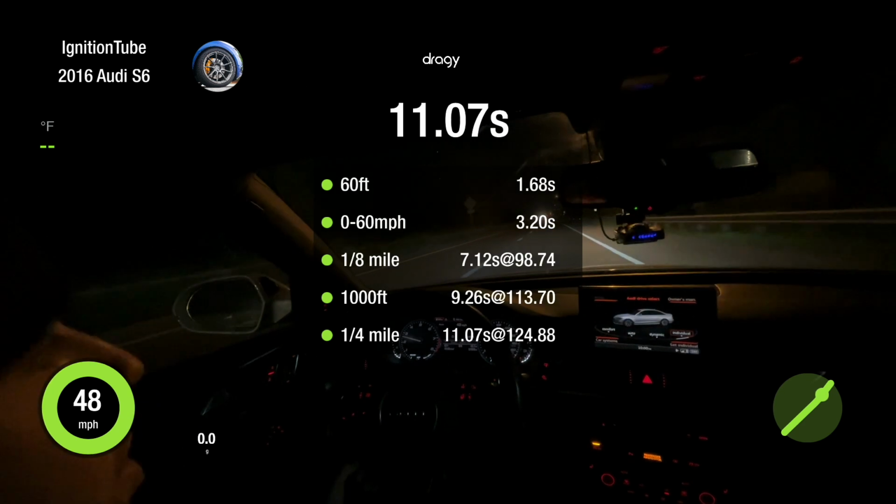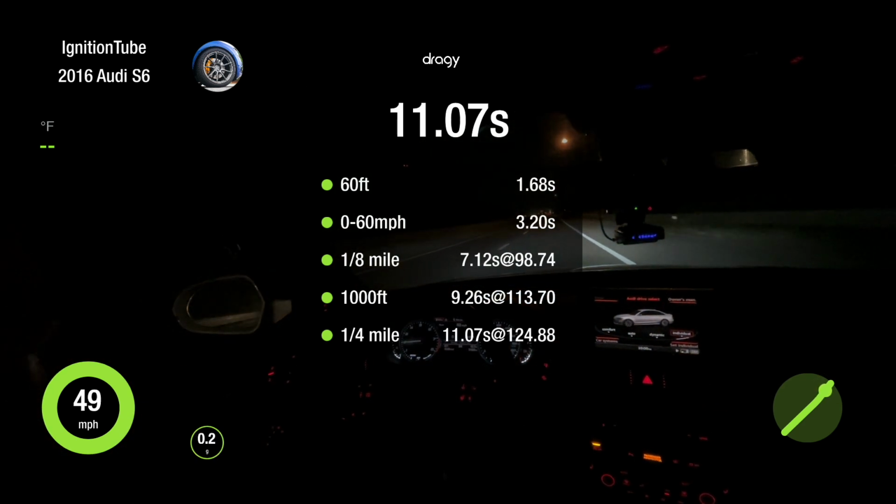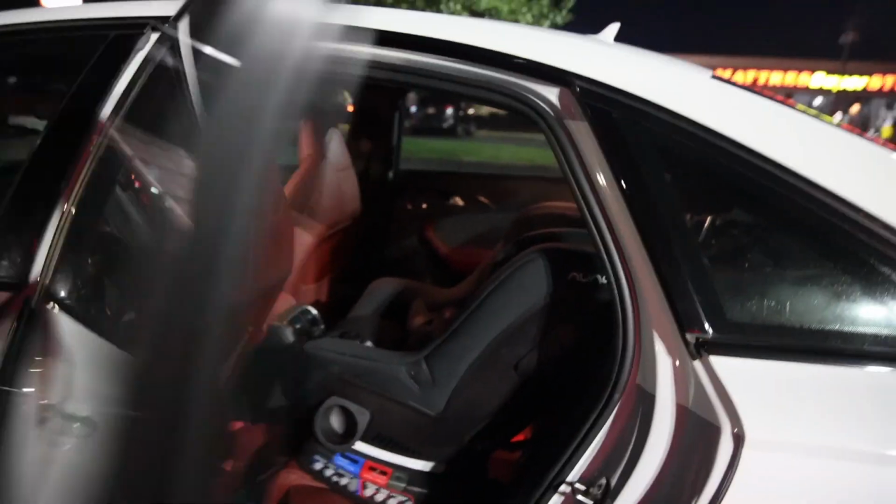Even though we're aired down at 30 PSI, I think the tires might have gotten a little bit cold. It's only 62 degrees outside. Oh, I wonder what it did. I should show them that spare tire and everything is still in there. Car seat still in there.